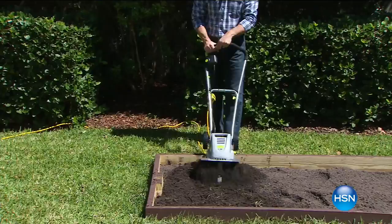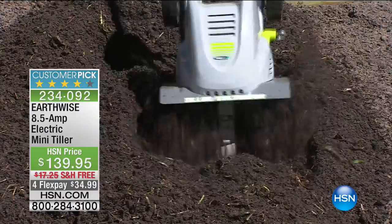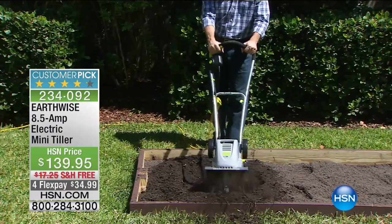Guys, as we take a look together at the power behind the EARTHWISE electric mini tiller, we call it mini, but look at that, it is mighty. And what a great thing to have, because it aerates the soil. Instead of you digging or using a rake, it does all the work for you. It's an 8.5 amp electric, so it does the job that needs to be done before we think about putting our flowers in the ground. Even if it's just resodding or adding some plugs to your lawn after it's taken a beating over the winter. You can take a look at some reviews on hsn.com if you'd like, because this is a big customer pick.